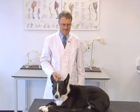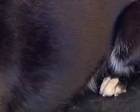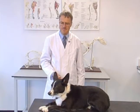The rate and quality of respiration should be observed in the patient at rest prior to any hands-on examination. Respiration can vary in rate, depth, effort, and in the relative lengths of the different phases, i.e. the time spent breathing in, the inspiratory phase, and the time spent breathing out, the expiratory phase.